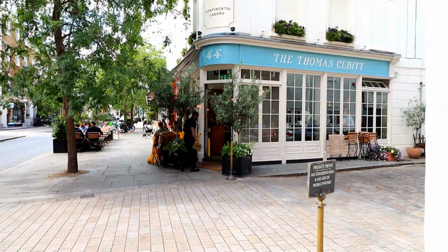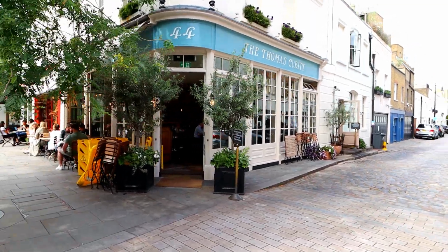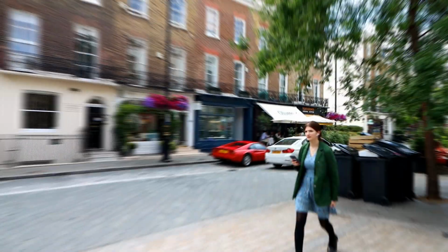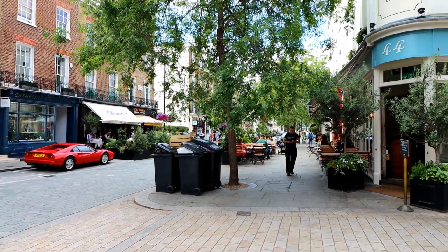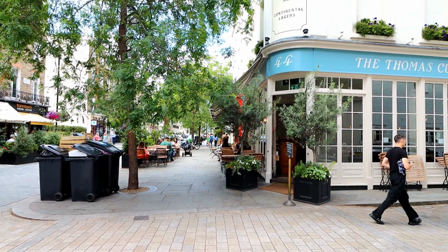And guys, this is the very popular Thomas Cubitt pub, named after the emperor of the building trade back in the days in 1800. Thomas Cubitt was a very remarkable man, outstanding builder of the 19th century, innovative developer of property and friend of royalty. Nicknamed Emperor of the Building Trade, the former journeyman carpenter made a vast fortune from good business principles and craftsmanship. Yet he always thought of the welfare of his workmen and of the people, rich or poor, who would live in his houses.